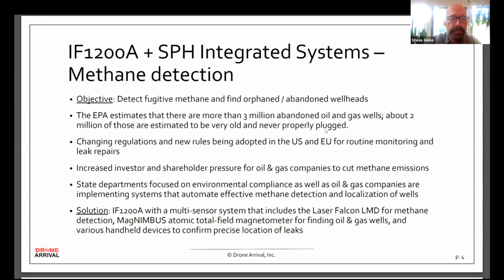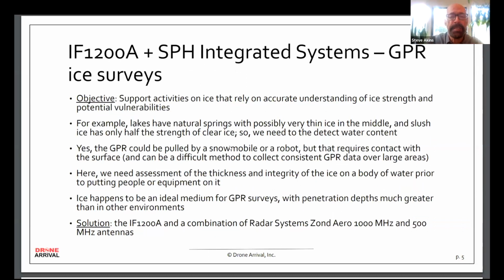What's the solution? The Inspired Flight 1200A with a multi-sensor system that includes the Laser Falcon LMD for methane detection. It can be used also with the MagNimbus atomic total field magnetometer for finding oil and gas wells, and various handheld sensors that we can also bring, which we call that last mile of discovery, to confirm precise location of leaks.